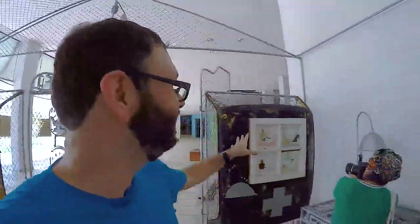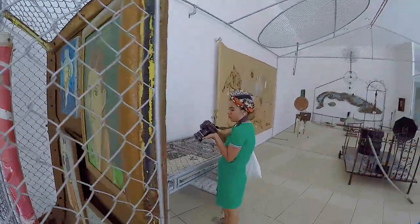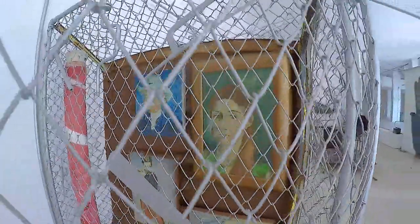Interesting how they have everything behind, like, caged. Like, imprisoned. You know, you saw the Van Gogh and all that stuff imprisoned. Look at that, how interesting.